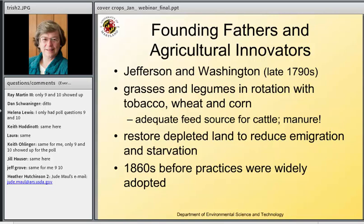So Washington and Jefferson saw rotations as an idea to not only increase crop production, but also to feed the human population better. There were actually towns and areas that were just being depopulated because the land could not support people. And although they started writing and talking about this in the 1790s and ag publications started in the early 1800s, Dr. Craven also observed that it was the 1860s before crop rotation was actually widely practiced in either Virginia or in Maryland.